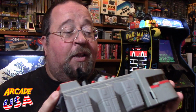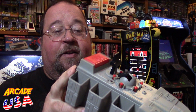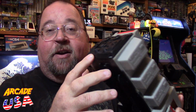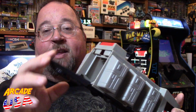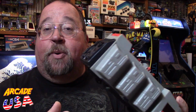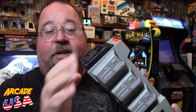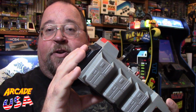Battery compartment's clean though. Stickers are kind of worn. One's missing here in the front. The hinge back here, which is a weak point for these toys, is busted. So I got two pieces of black tape right there to help stabilize it. But I found a complete undercarriage. It has one of these that is mint. So I got a new underside I'm going to put on here. I got some new guns for it.